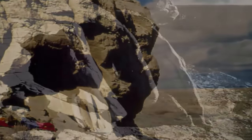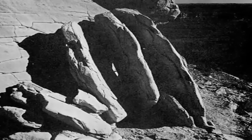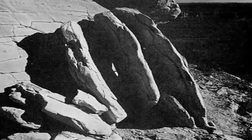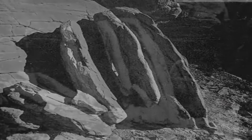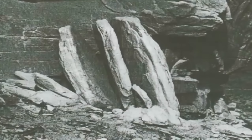However, in 1989, it was found that the granite slabs had shifted. The alignments that had been arranged so carefully were no more. It also seems impossible for us modern people to realign them, as all attempts have failed.